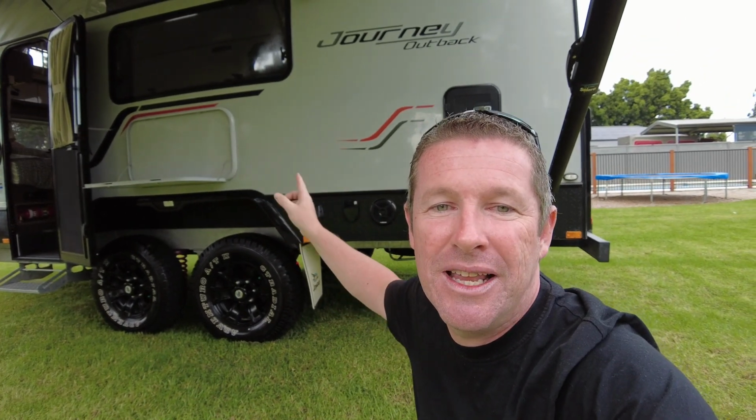So this is our 2020 Jayco Journey Outback 17.58-1, meaning this is a triple bunk version as opposed to the double bunk and Ensuite version, which is designated by the -3. Being a 2020 model, this is the second year they're running the grey cladded colour scheme and all the black trims, which I absolutely love.